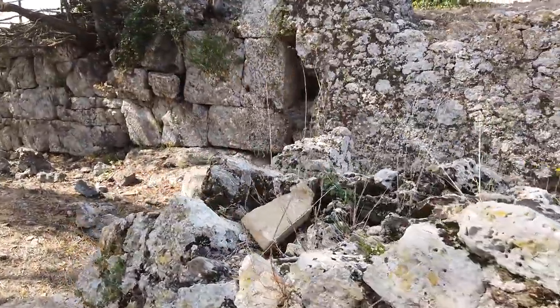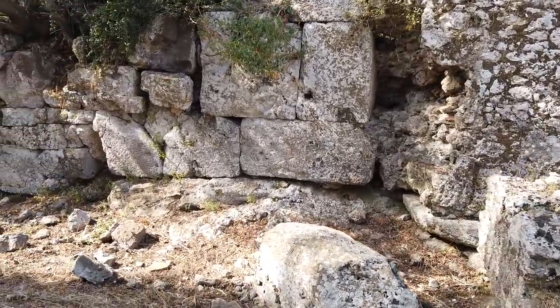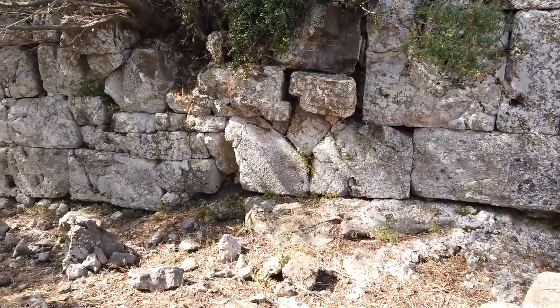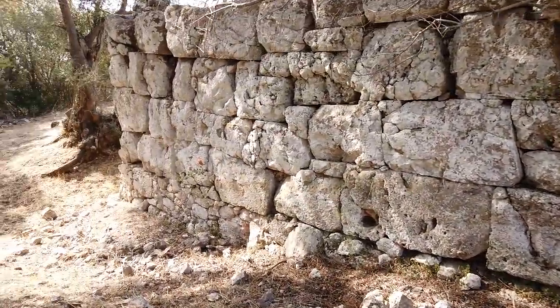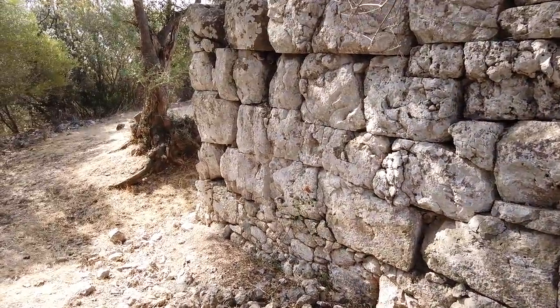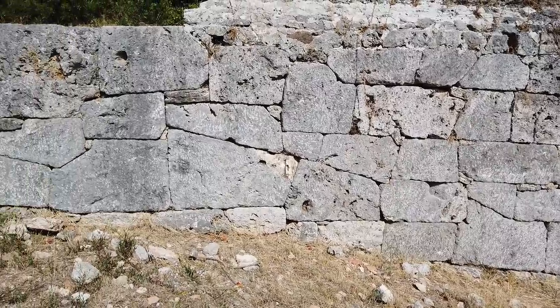There are these smaller boulders, and then next to them, again, a wall up to 4 meters high. It looks like maybe 3 meters, 3.5 meters. Parts of the bigger platform are still in good shape.